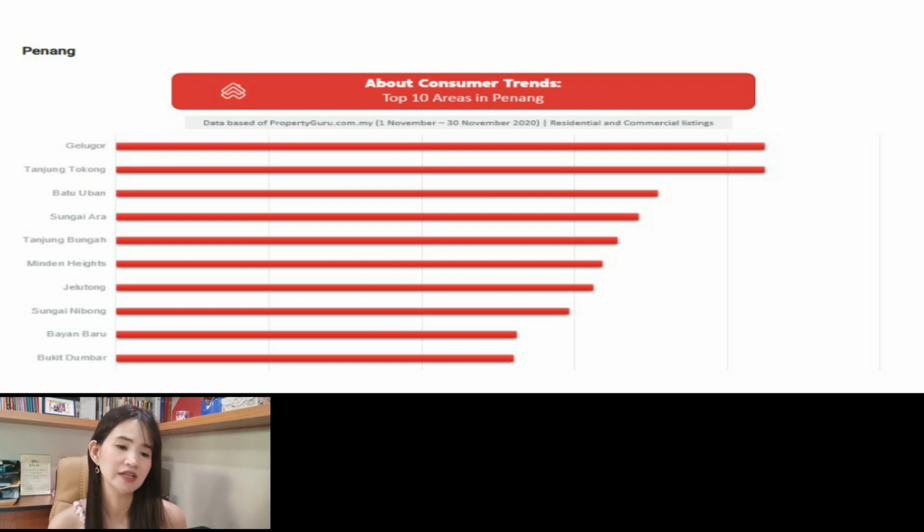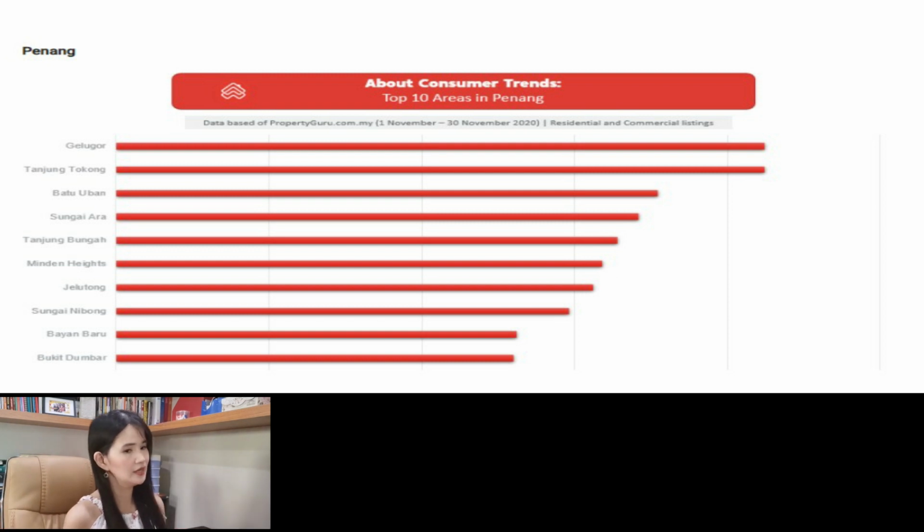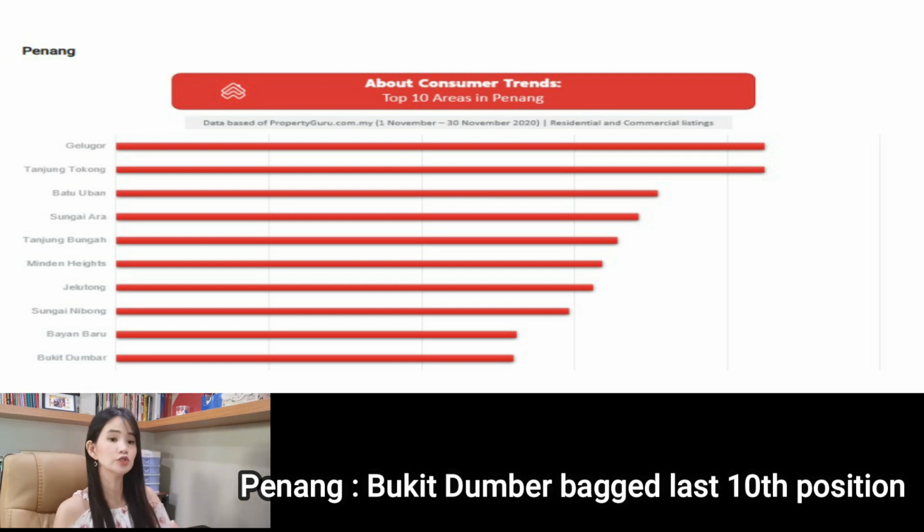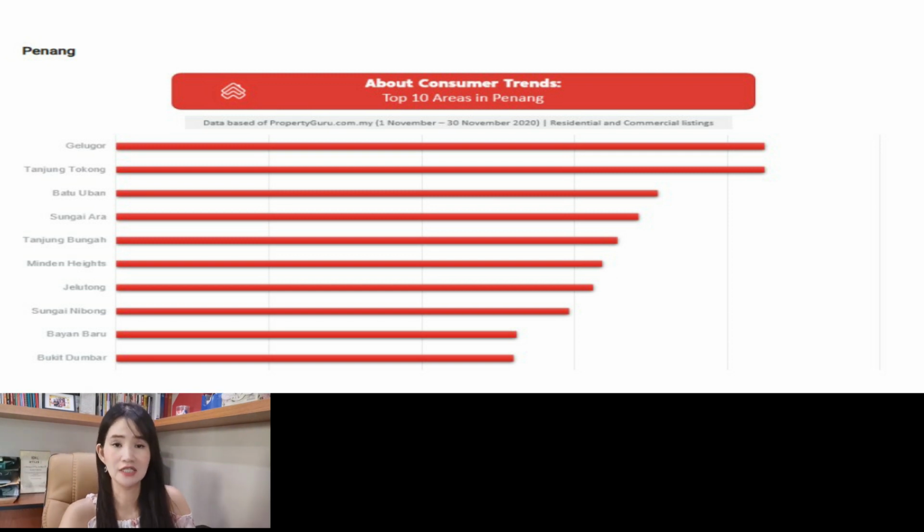After Tanjung Bungah is Minden Heights, followed by Jelutong. Jelutong is also another location which I'm in high favor of, which is along Kapal Singh Drive. Followed by Sungai Nibong, Bayan Baru, and the last one on the chart is Bukit Dumbar. Okay, means that when it comes to shopping for their next property purchase in Penang, the most popularly searched area is Gelugor, and the last is Bukit Dumbar.